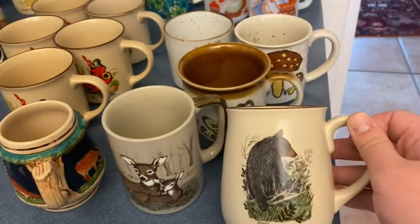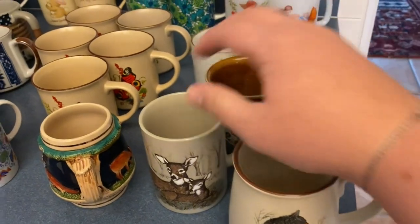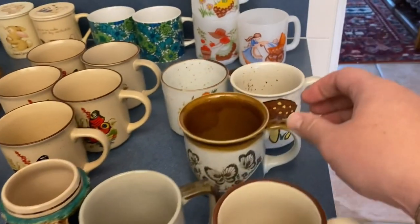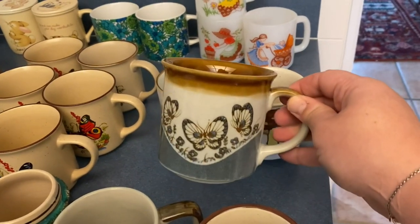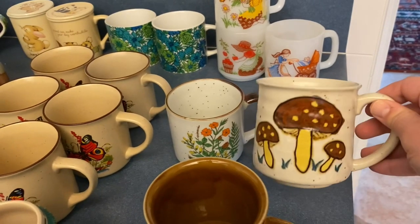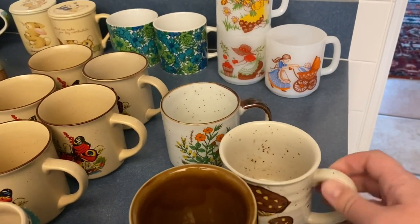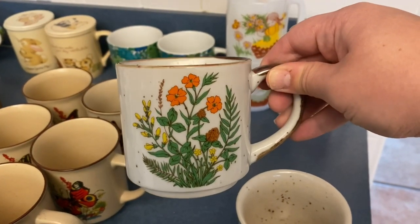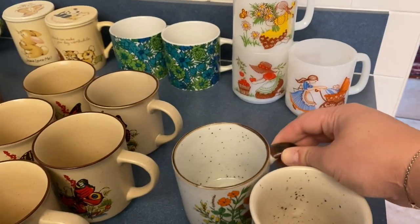Then I have this neat bear, more deer, butterflies, mushrooms, and little wildflowers. So pretty cute.